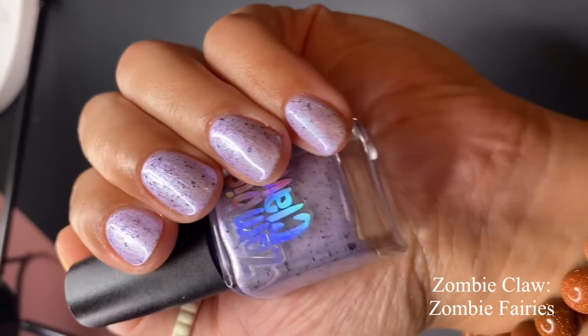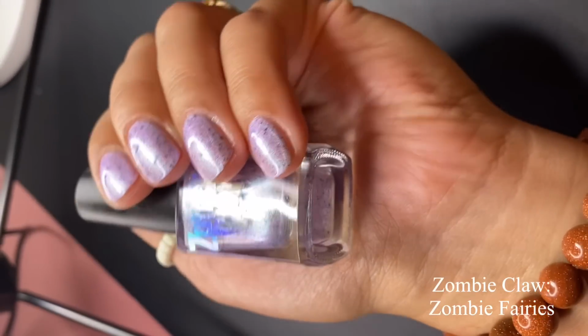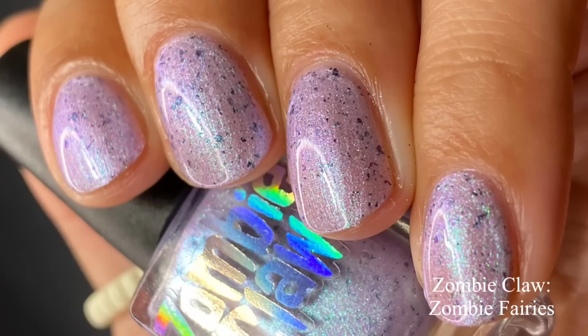I love how it's super icy. This is a beautiful winter polish. It's screaming like January to me. It's very pretty. Pictured are 2 coats of zombie fairies with a glossy top coat.